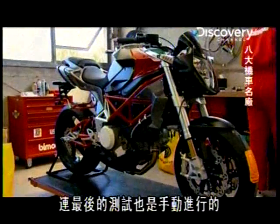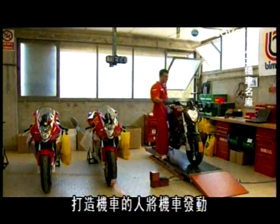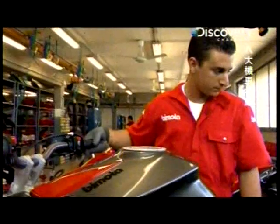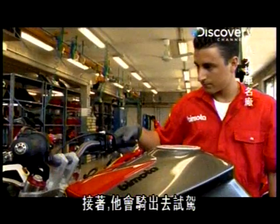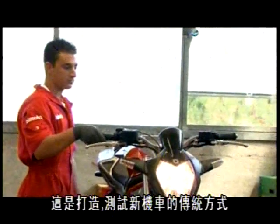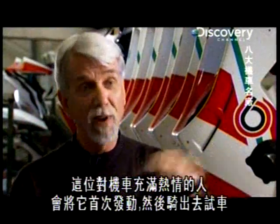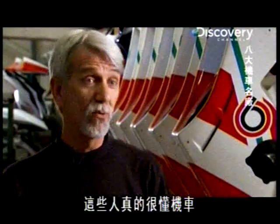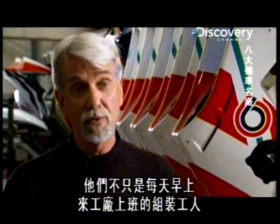Even final testing is hands-on. There's no computer checking the data. The man who built the bike fires it up. And then he'll take it out for a test ride. It's the old-fashioned way of building and testing a brand new bike. There's a certain passion in the guy downstairs that fires it up for the first time and rides it around the block. And these guys really are motorcycle people. They're not just assembly workers that are going to a job in the morning.